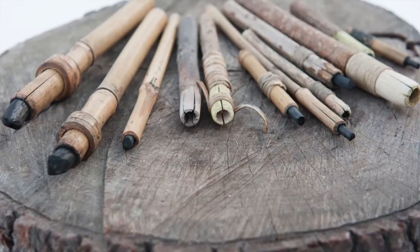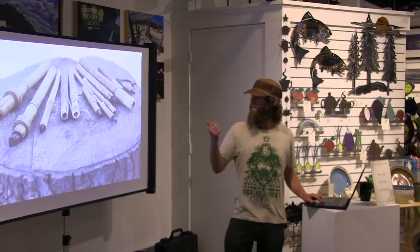And these are little charcoal holders, because as you know, if you work with charcoal, it shrinks really quickly. And you're left with a little nub. And what do you do with those nubs? Well, you stick them in the end of a stick, and then you can work with it a little longer.